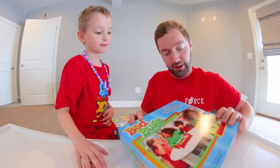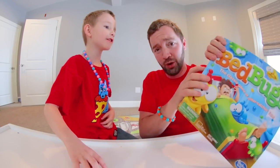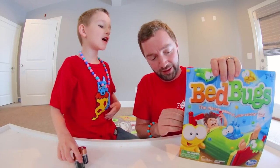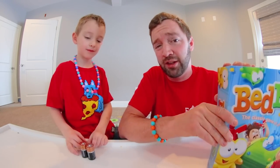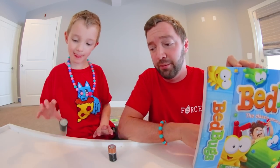So let's get this out. This was probably only like $10 at Target or something. I caught a yellow bug. Maybe $15, but it's been around forever. I can't imagine that this was that much more than $10 or $15.